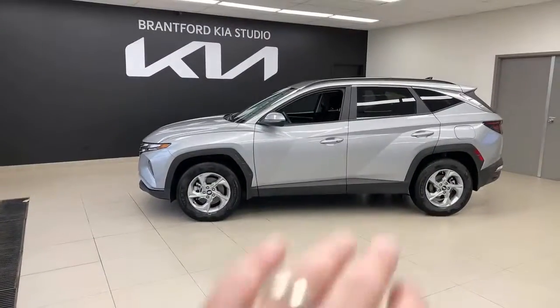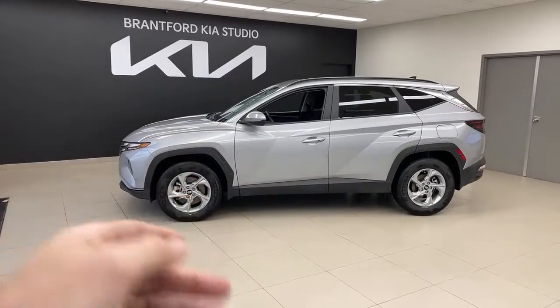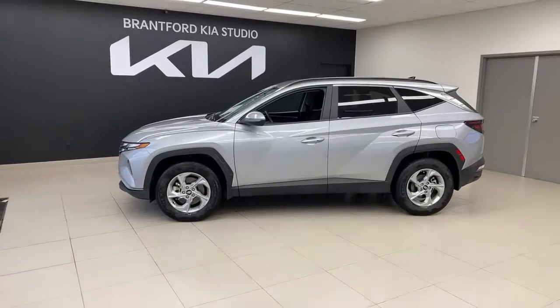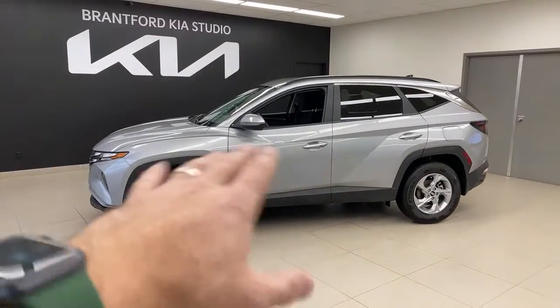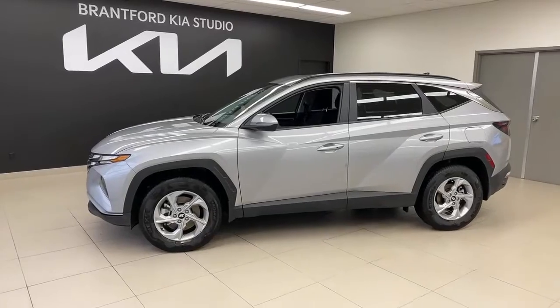Pretty good numbers out of a 2.5 liter four-cylinder. Again, you've got a hybrid model above this that adds some power, adds some torque, but only has 2,000 pounds towing capacity. This one has 3,500 pounds towing capacity because it actually has a bigger engine. The hybrid uses a 1.6 turbo. This is a 2.5. It also has that regular 8-speed automatic transmission. So yeah, you get some pros and some cons there as well.